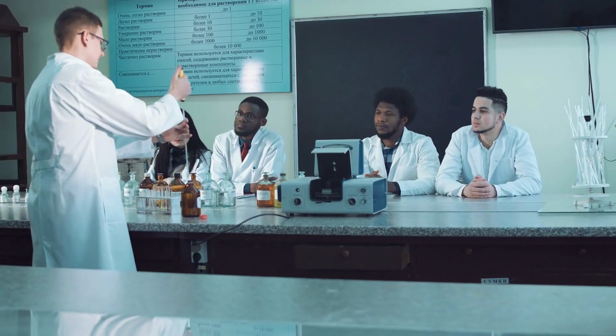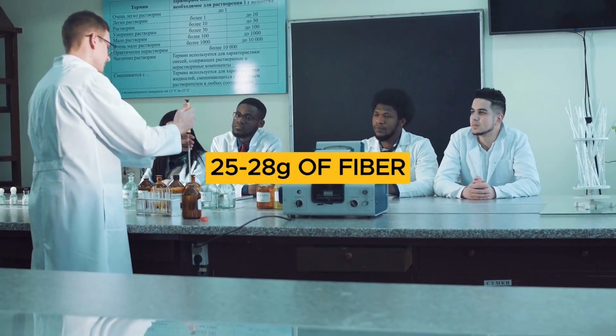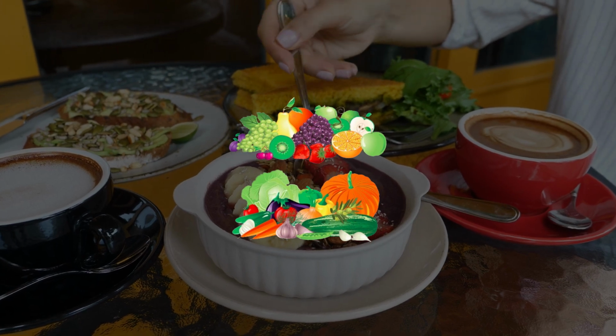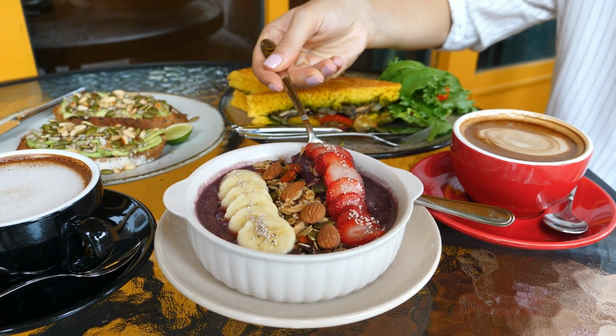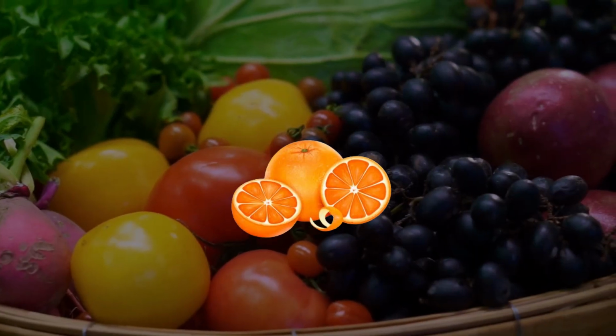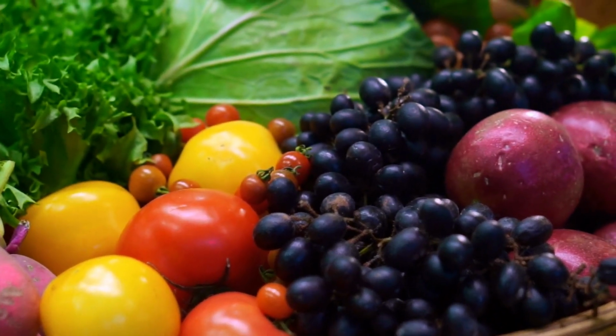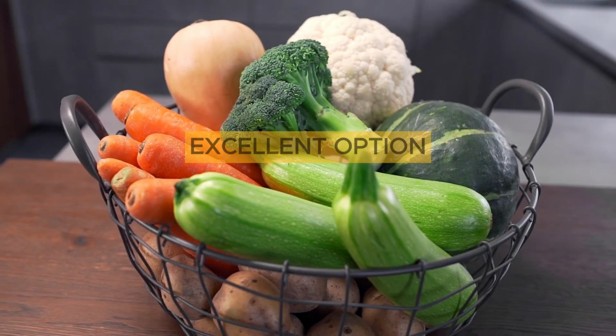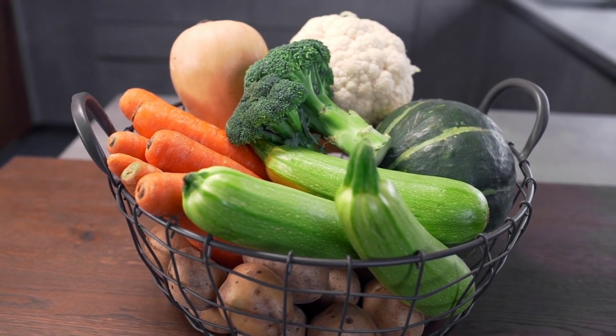Experts recommend eating at least 25 to 38 grams of fiber for most adults, so make sure to include a variety of colorful fruits and vegetables in your diet to get your daily dose of fiber and a wide range of nutrients. Berries, oranges, and apples are great choices as fruits, while broccoli, carrots, cabbage, and leafy greens are excellent options as vegetables.